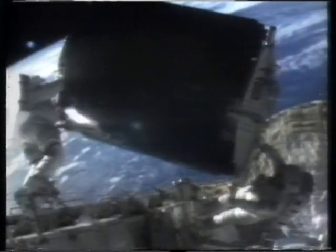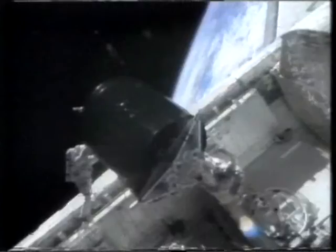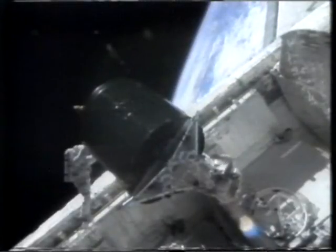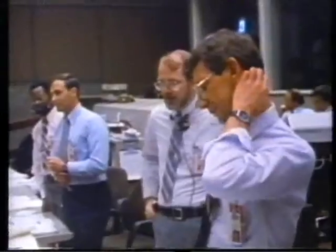So the Plan B that we chose was the one that required Joe then to take the place of the robot arm to hold the satellite himself with his hands, while I performed the functions that needed to be done on the other end of the satellite. And then finally, when that was all done, for us together to berth the satellite into the payload bay, the other function that the robot arm would normally do.